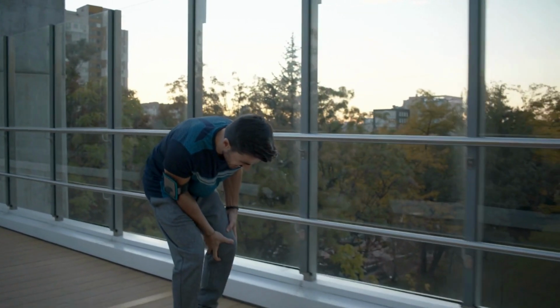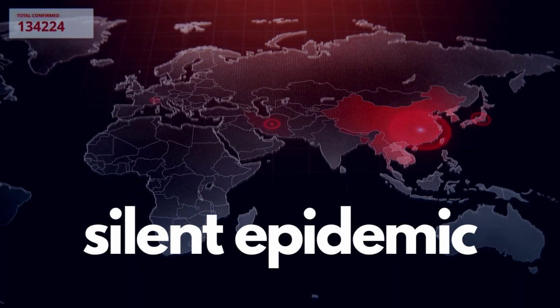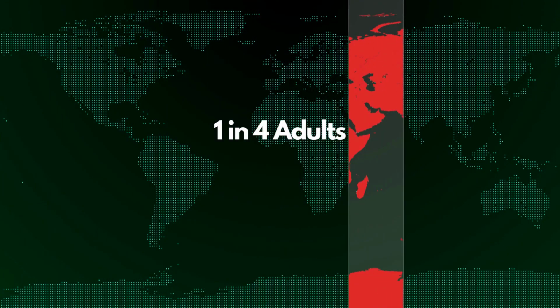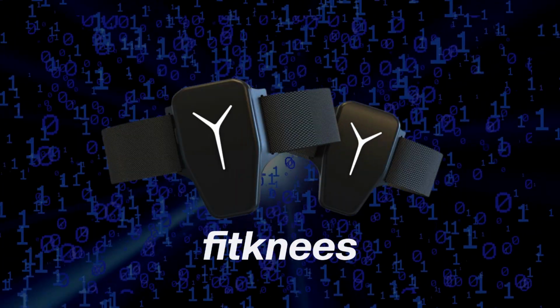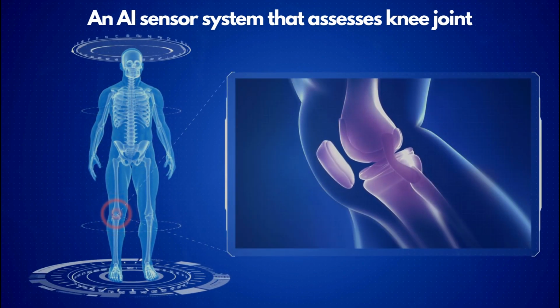Knee pain during movement can adversely affect our daily activities. Knee injuries are so common that 1 in 4 adults suffer from knee pain and injuries at any given point of time. That's a billion people. That is why we developed Fitknees, an AI sensor system that assesses the knee joint.